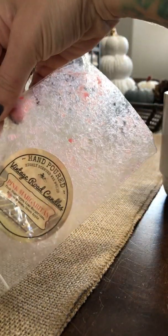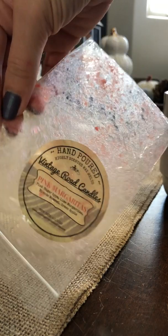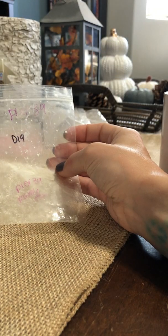Vintage Road Candles, Pink Margaritas, Pink Sugar Type, Lime Margarita, Blonde Moment Green Apple. This was actually really nice. I used that in the bedroom, oddly enough. I don't know why, but I did. And it was good.